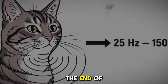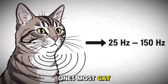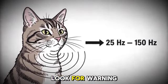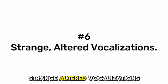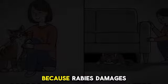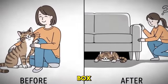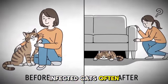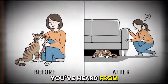We're almost at the end of our 7 warning signs, and these final 2 are the ones most cat owners never expect to look for. Warning sign number 6, strange, altered vocalizations. Because rabies damages the nerves controlling the larynx, your cat's voice box, infected cats often begin making sounds that are completely unlike anything you've heard from them before.